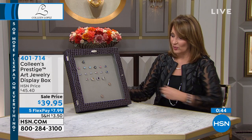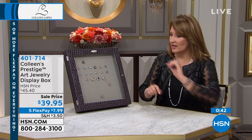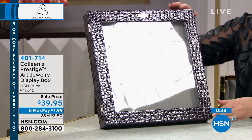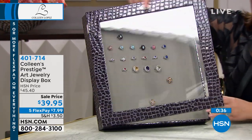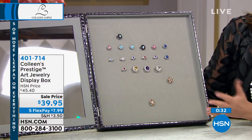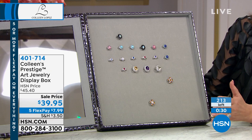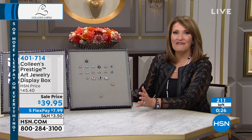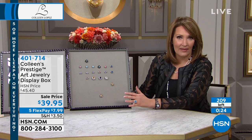It holds 81 rings. I don't know if I have any stud earrings around, but you could put stud earrings in here too. And it's just a really nice way. You can see all your rings at a glance here. You pop her open, and there they are. Because we can't wear everything every day, it's a wonderful way to get to enjoy and view your rings. And people get the biggest kick out of this.